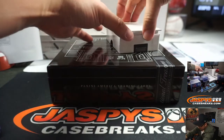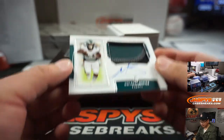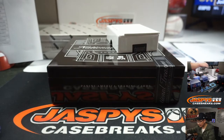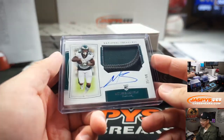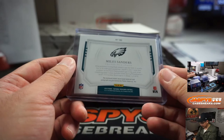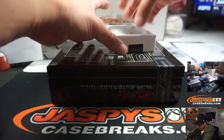Miles Sanders, 25 out of 99. Nice one for Aaron Salinas. Now this one will go into a 180 because it's... I don't know if they make top loaders in between 130 and 180, but that's what it is. So we'll end up blue taping these so it doesn't slide out. That goes to Aaron Salinas, trendsetter in the Eagles.